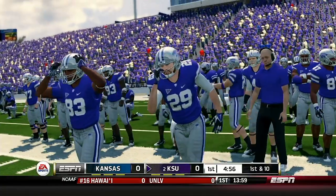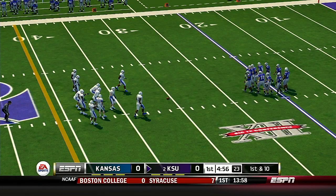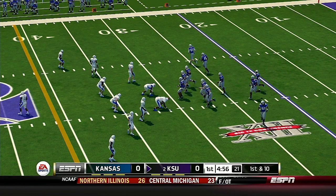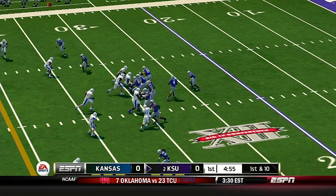Getting ready to take the field in their final home game in their career. The final games always have an extra emotional element in them. We'll see if they can channel that emotion and turn it into a victory. Their quarterback brings his troops out of the field for the first drive of the game.